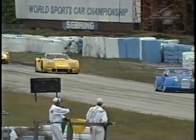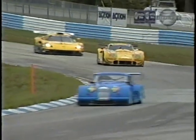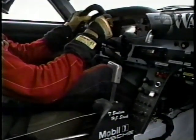But look at that Morgan. Very interesting piece there with the V8 power plant, front engine. A car that was essentially designed back in the 30s.